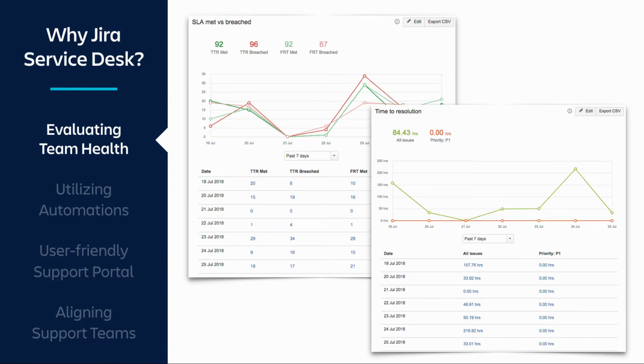We can easily create a report to see if we're improving with particular SLA goals. Are we doing better with our time to first response than we did last week or last month? Has customer satisfaction increased or decreased over time? These reports help us evaluate team health and make decisions to improve the team's health if needed.